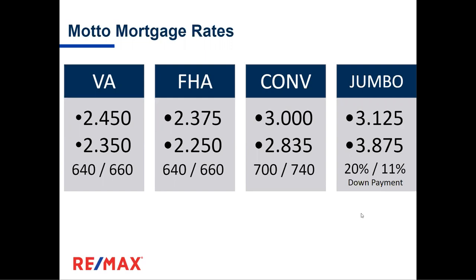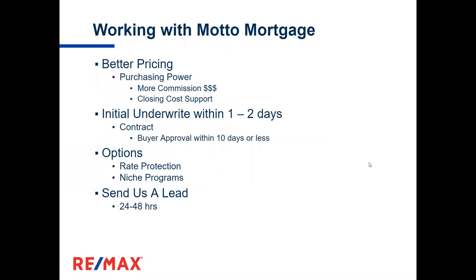If we get into this next slide, Frankie, let me talk a little bit about working with Motto Mortgage, right? Better pricing for you guys means we can maybe drive up that maximum pre-approval amount. At the end of the day, right now, with appraisals and value of homes, the cash to close number can sometimes be a moving scale once we get the appraisal back.